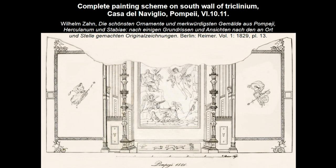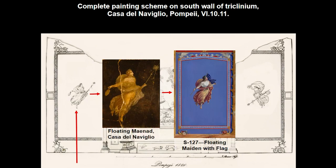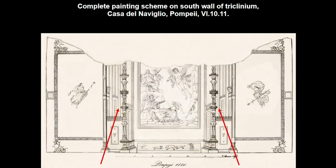Okay? And as I was looking at this drawing and saying, yes, there's our maenad, I started realizing, hold on, I recognize other things, like these columns. Right? So, oops, sorry, there's our floating maenad, right? You can see. But I also recognize these columns.